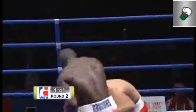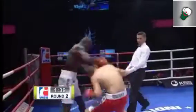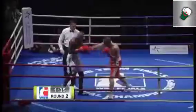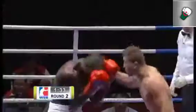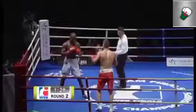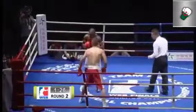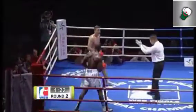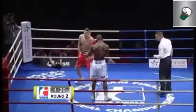Jab there from Benchabla. Downstairs goes Groguhe. Good cross. Benchabla showing he's not done. Benchabla has found some confidence here around number 2, certainly. That's a good cross from him. May have hurt his hand with that shot. Right hand kind of high on the head.